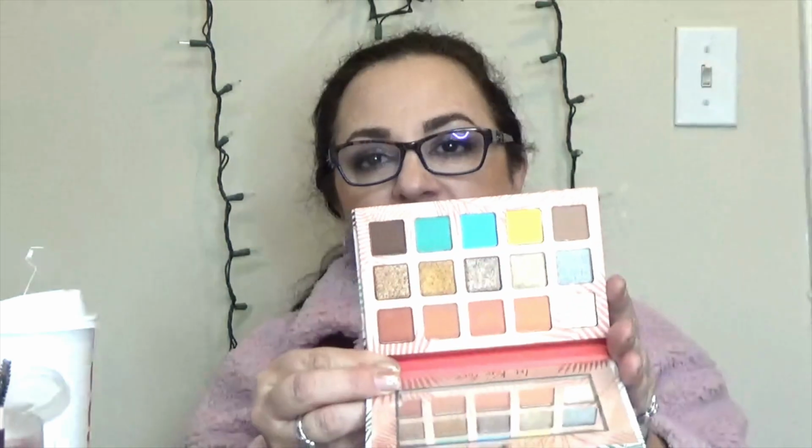Okay, I don't think that's what I expected because these are not my colors, but it is definitely very tropical. Does this possibly remind me of a Natasha Denona Tropic palette? If my palettes weren't all packed away, I would go find it. This style of packaging, for some reason, I'm not a fan of, with the inset square shadows in the cardboard, but I want to try this.